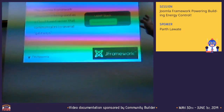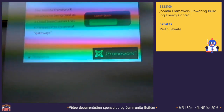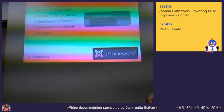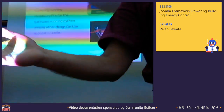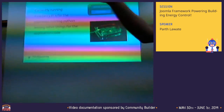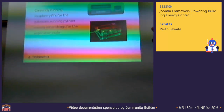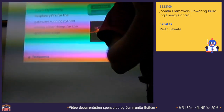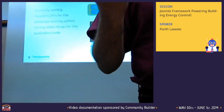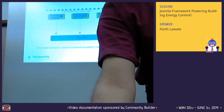So that's the blue box. The Joomla framework is being used as a cloud-based server that communicates with the various gateways that are connected to it. The green box, as I said, is the Raspberry Pi. That's strictly a Raspberry Pi right now, but you could replace it with any kind of ARM-based system to make it cheaper, because Raspberry Pis are a fixed cost. They don't really go cheap by volume, but with custom-built ARM devices, that's possible.